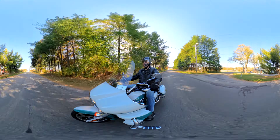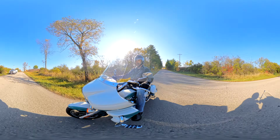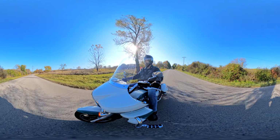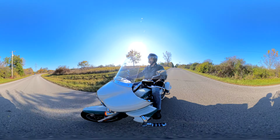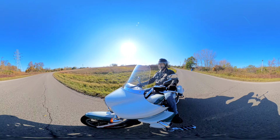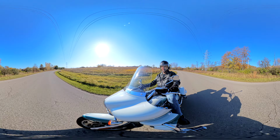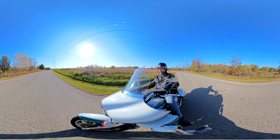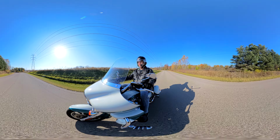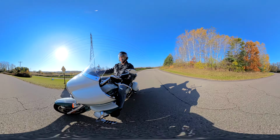Here's a speed limit sign that says 35, so I'll take it down a little bit. As you can tell by the colors in the trees, we are in autumn here. I know you guys are probably seeing this in the winter of 2025. It's probably already January for you guys, but for me it's just late October.